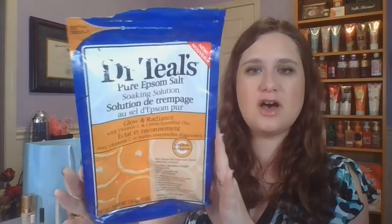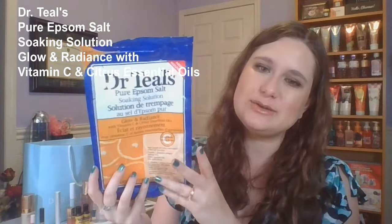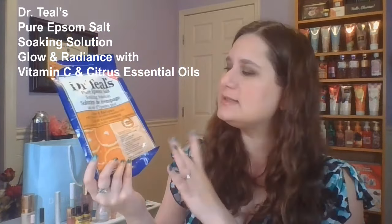And then moving on to my body care and bath care, all of that fun stuff, I finished off my first bag of the Dr. Teal's Pure Epsom Salt Soaking Solution. This was the Glow and Radiance with vitamin C and citrus essential oils. Now, most of the scents from Dr. Teal's, I'm not big on.